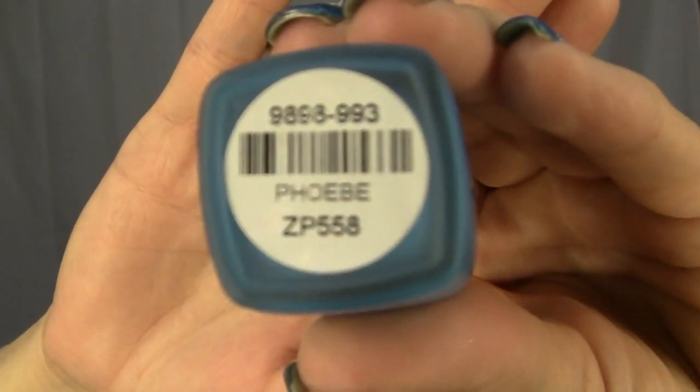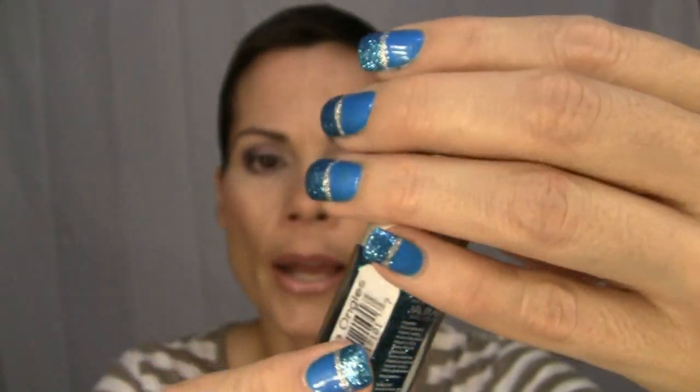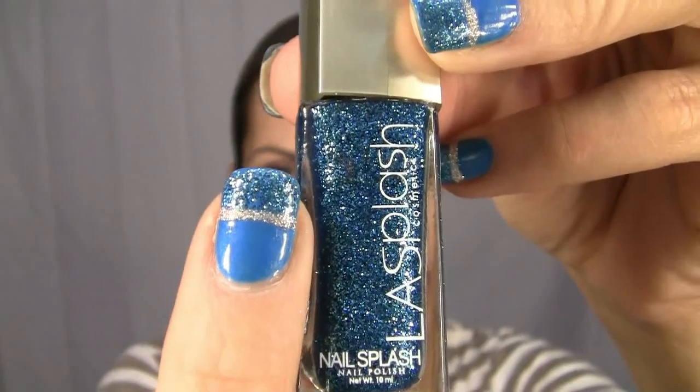Okay, just in case someone can find it, this is what it's called. It's called Phoebe. Or if you have this, you might even be able to get it online, maybe eBay or something, I don't know. But it's a matte finish, so I used that all over my nail. And then for the top part, for the glitter, I used this. It's from LA Splash. And basically all I did was just paint half of my nail with this. This is called Sparkling Stratosphere. And it is from LA Splash. And LA Splash is sold at Ulta. So that's where I got this.